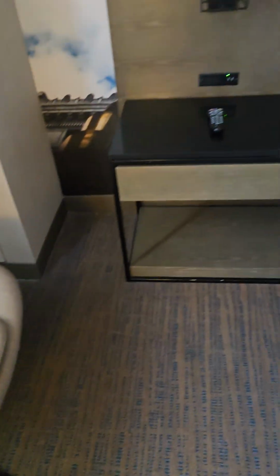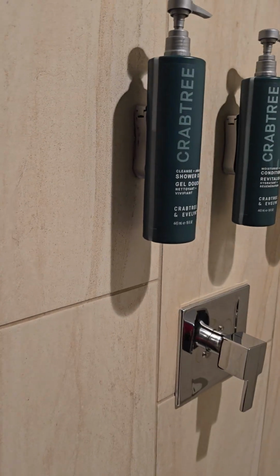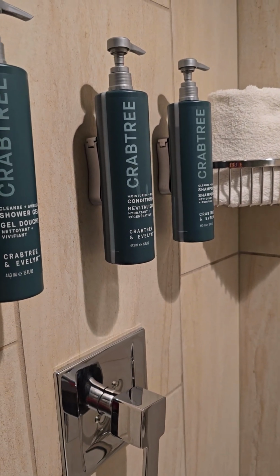Sitting area. The cup chair. Just kidding. Night lights, stand. Iron and closet. And the main bathroom over here. Shower amenities. Gel douche. Revitalisant. Shampooing. Shampoo, conditioner, and shower gel, obviously.